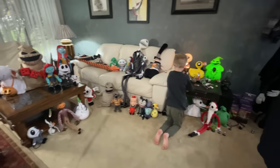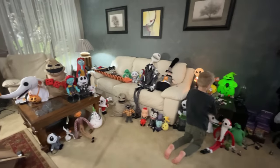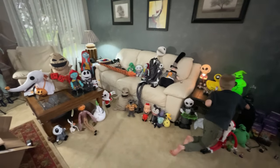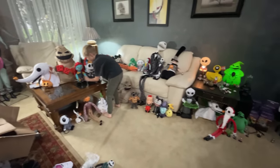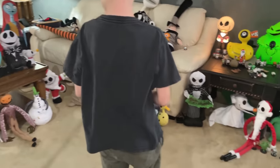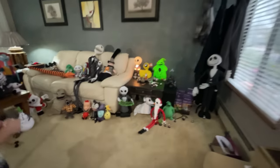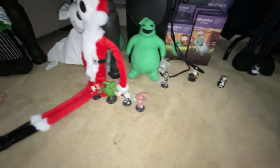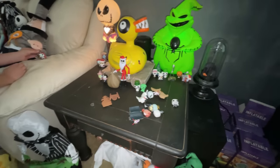Tiny, look at all this stuff. This is crazy. I love it. This is like a dream living room for us right now. The more Nightmare Before Christmas, the better. Look at this stuff. I'm impressed. Oh my gosh, I have to zoom out just to show all of it. Oh yeah, Santa. I think Beryl's still in the bathroom. We've got to have him too, or I feel like it's incomplete. So here's the new stuff, guys. There's Sandy Claus Jack, the little baby Oogie, and all the little figurines here. And this one, Sandy Claus in the back, Vampire Teddy. And look at all these cute little Funkos, you guys.